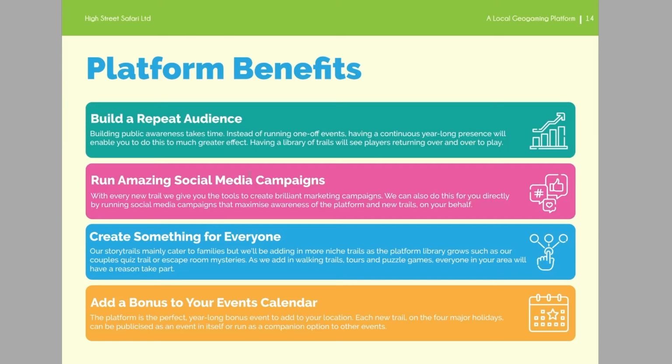Now, we give you all the tools that you need to run an amazing social media campaign. So we've got lots of things for you to download and put in all of your own marketing outlets. However, if you want to discuss anything that we can do as well, we also do social media boosts, and are happy to have a chat with you about that. It's really about creating something for everyone. All of the options with the story trails are designed so that everyone will have something that they enjoy, whether you're going out with young kids or you're looking to do something as a couple. There's a story trail designed for everyone here.